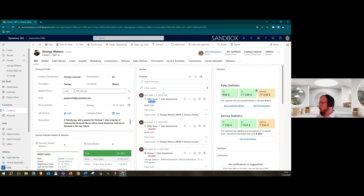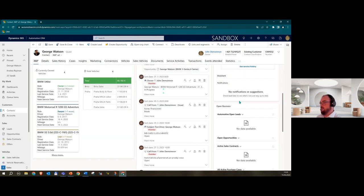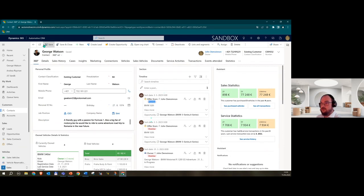On the right side, there are statistics. So at a glance, you see how much he spent during 5 years or 2 years on purchasing or on service. And that's it. All information in one place.